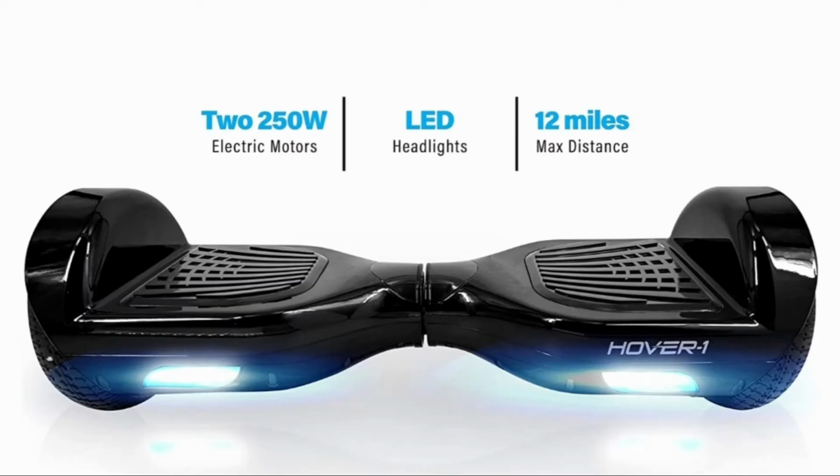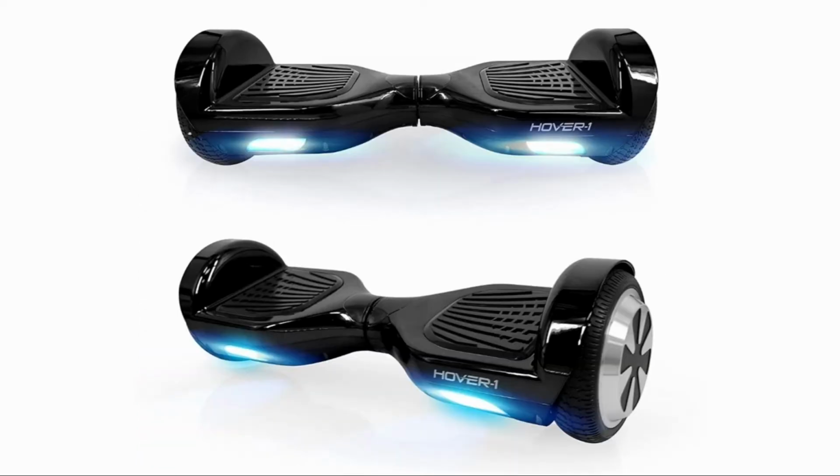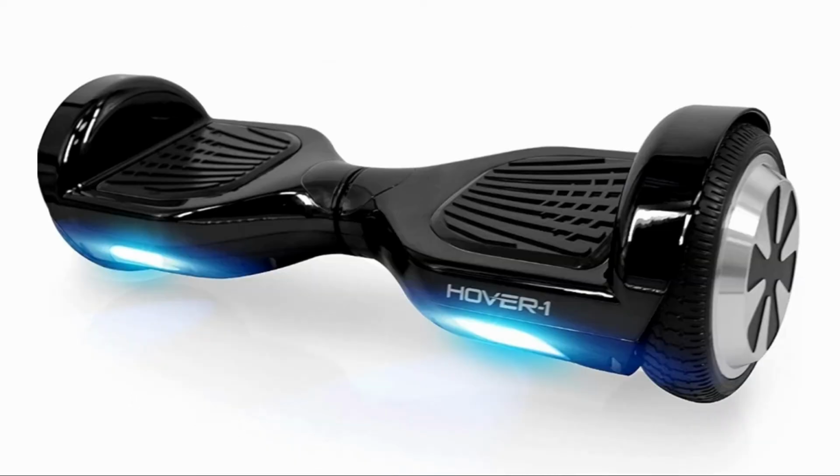So are you looking to buy a self-balancing hoverboard scooter in the US? Well, then you must know about the Hover-1 Ultra electric self-balancing hoverboard scooter. Let us have a look at the features of this device.